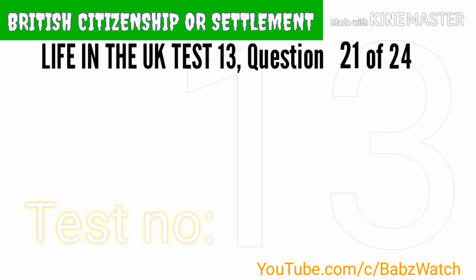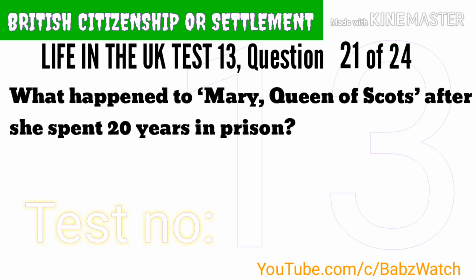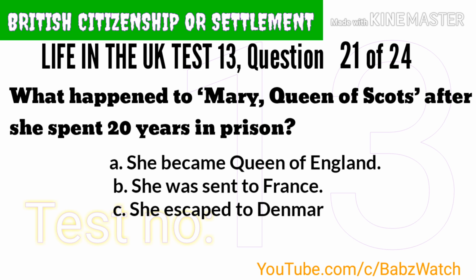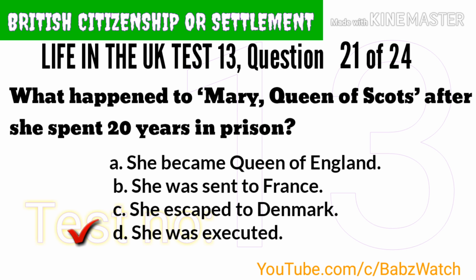Life in the UK Test 13. Question 21. What happened to Mary, Queen of Scots, after she spent 20 years in prison? A. She became Queen of England. B. She was sent to France. C. She escaped to Denmark. D. She was executed. The correct answer is D.